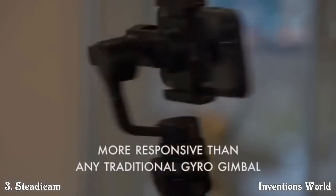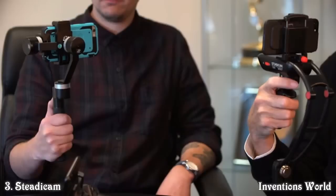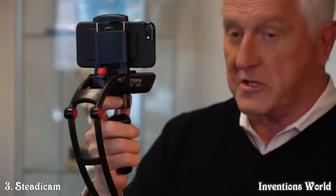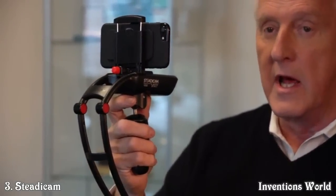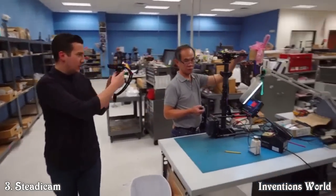Three-axis gimbals, they're not terrific at following action. 1, 2, 3. Oop, there's a little lag there. The Steadicam Vault gives you stability and agility, and that's the key. The Vault effectively puts Steadicam technology in the palm of your hand.